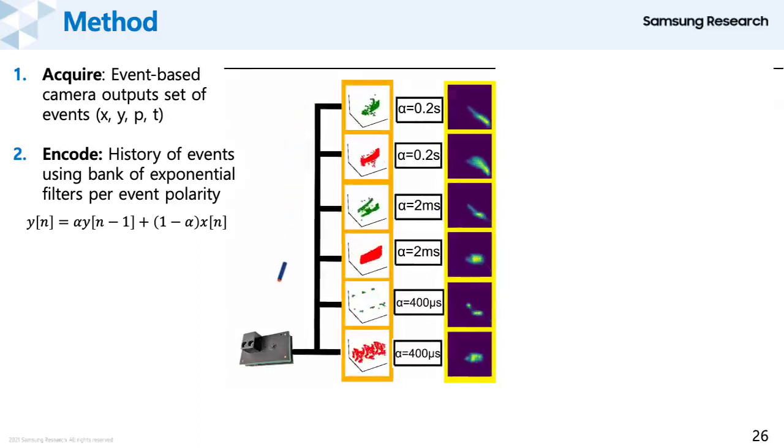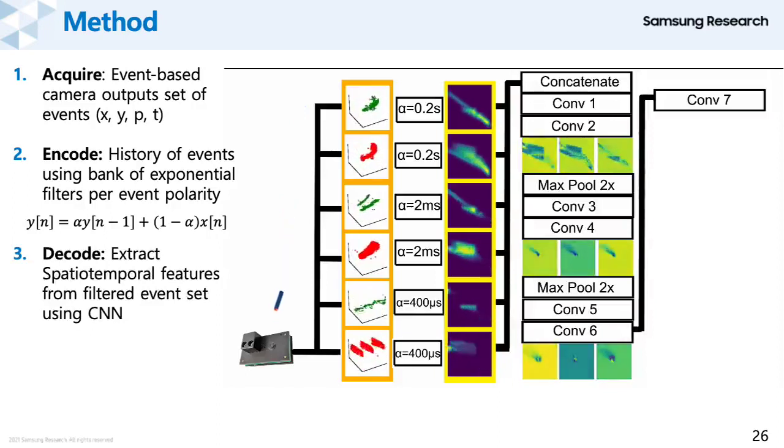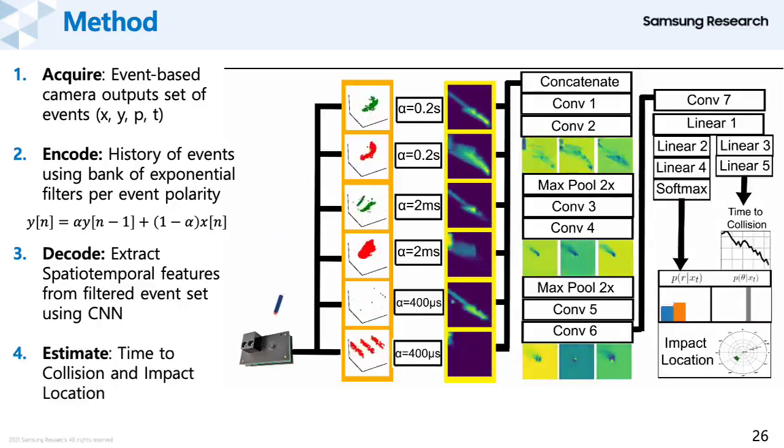This then is the method that we implemented. Our first step was acquiring the event-based camera output, which is our traditional XY, polarity and time. We then encode this using a bank of exponential filters per polarity and per pixel. Basically, we look over various motion lengths. With a small filter, looking at, for example, a 400 microsecond window, you're going to see the most recent motion. But if you look at something like a 0.2 second exponential filter, you're going to see a longer portion of the motion. So we created a sampling of these motion lengths, and from here we use these in a convolutional neural network to extract spatial temporal features to then predict our regressed quantities, which were time to collision and impact location.